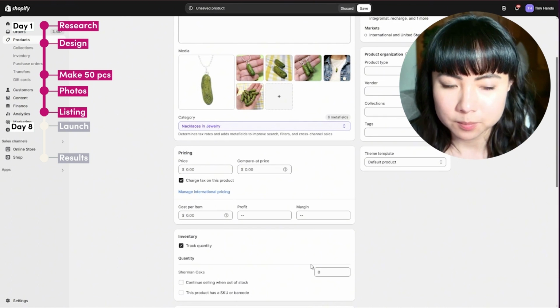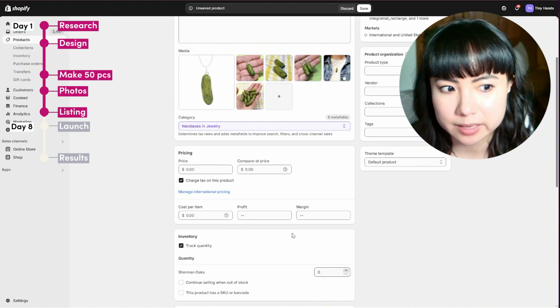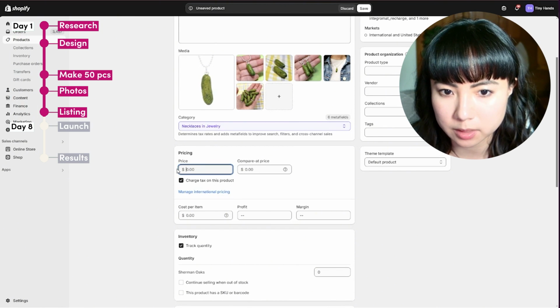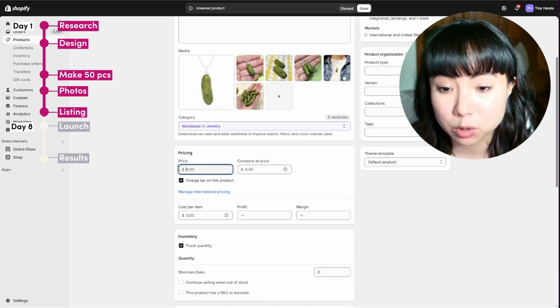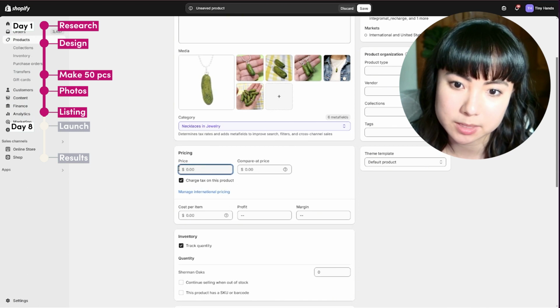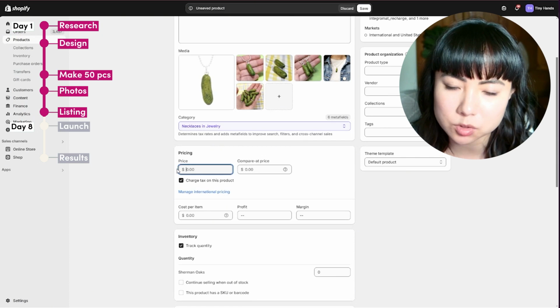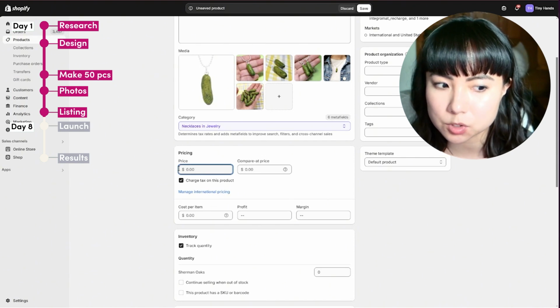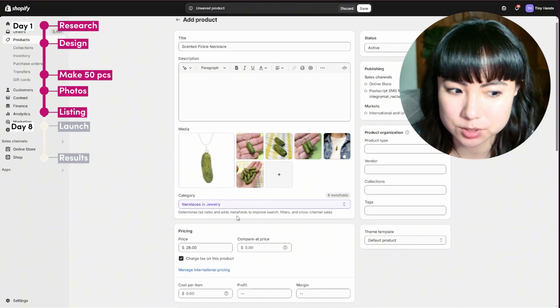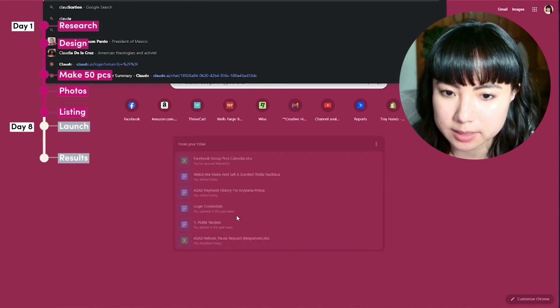For the price, this was a pretty simple and fast necklace to make, and my simpler designs sell at $28, so I think I'm going to go with that. I would normally recommend using my pricing calculator for this, but I have a good sense for how much time it takes to make my products at this point. So yeah, I think that feels fair. Just doing a gut check. Let's do $28. Okay, so now we need a product description.